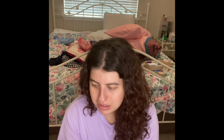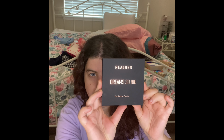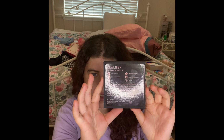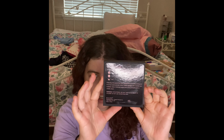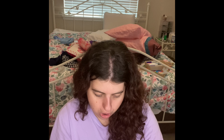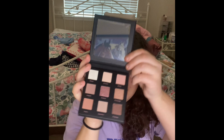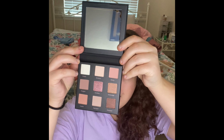I love when they do that. Oh, wow. This is so nice. It's really, really pretty. So this is what the front looks like. It's almost the same kind of packaging in the back. These are so pretty. Look at, oh my gosh, you guys, look at these shades. I love this.